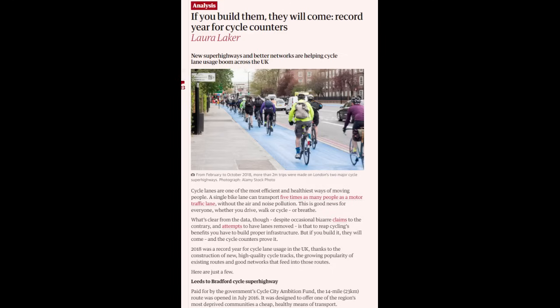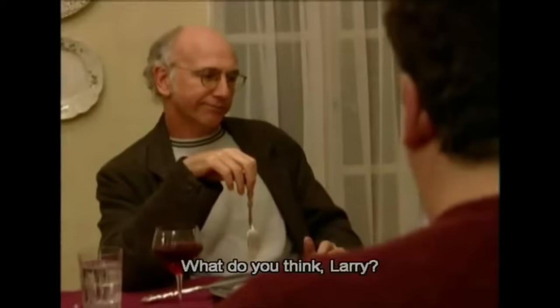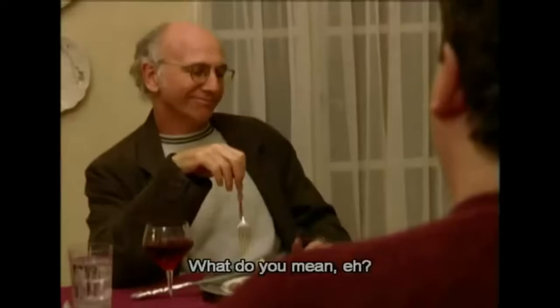The "build it and they will come" line is often used to make the case for building more bike lanes, but it actually falls into the same faulty logic that classical traffic engineers use. I think this problem is best represented by the NACTO Transit Street Design Guide that probably every urbanist has seen at least once in their lifetime. It's really not that helpful if you want to make streets better. Eh? What do you mean, eh?